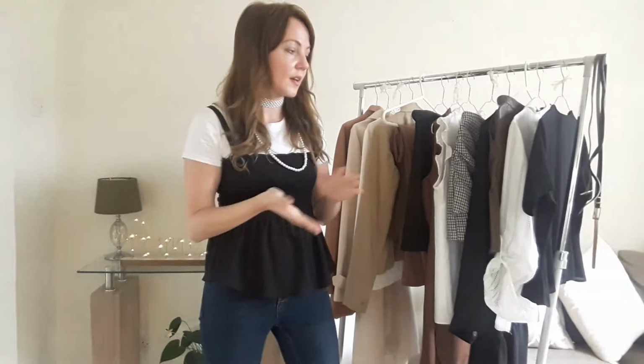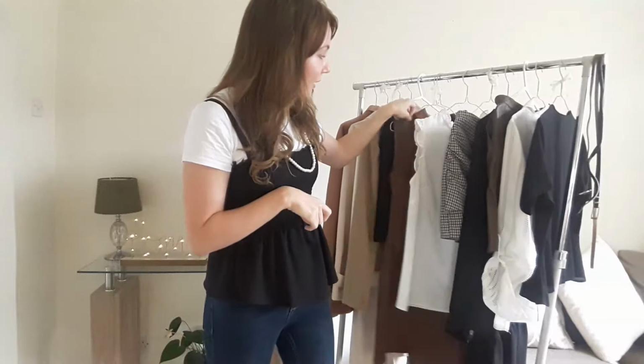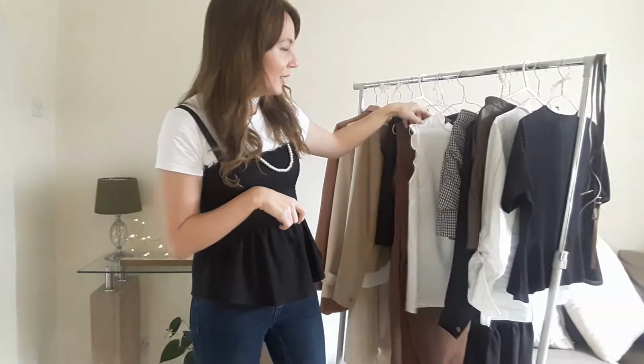So yeah, it's good for just these months at the moment. I'm getting a lot of rain at the moment as well, so the weather's getting kind of icky. I think we're moving from summer into autumn now.